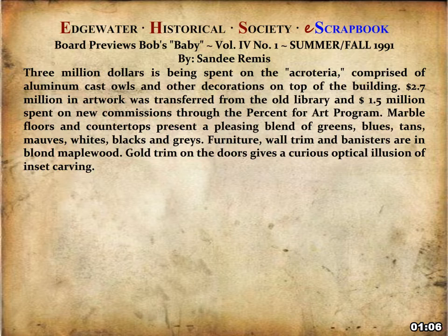$2.7 million in artwork was transferred from the old library and $1.5 million spent on new commissions through the Percent for Art program. Marble floors and countertops present a pleasing blend of greens, blues, tans, mauves, whites, blacks and greys. Furniture, wall trim and banisters are in blonde maple wood. Gold trim on the doors gives a curious optical illusion of inset carving.